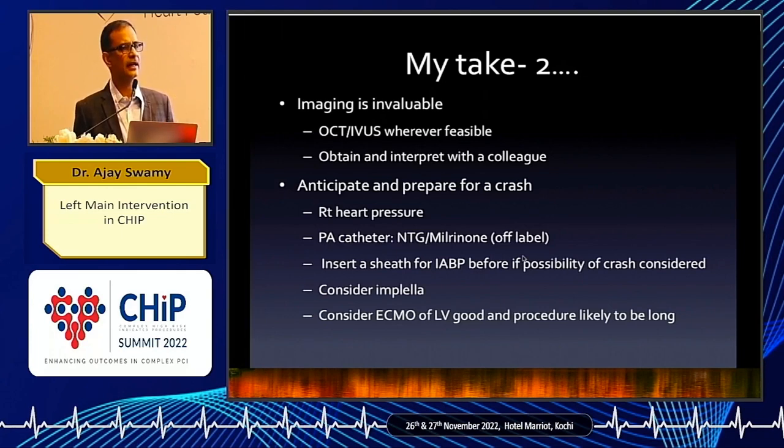Do a right heart cath. It will always tell you whether your patient is going to tolerate a long procedure or not. A PA catheter with an infusion of NTG is a simple way to extend the time to the crash. Once you put in a PA catheter, you can start NTG at low dose, and it's going to bring down your PA pressures and stabilize them. It will give you a little more time extra to work.